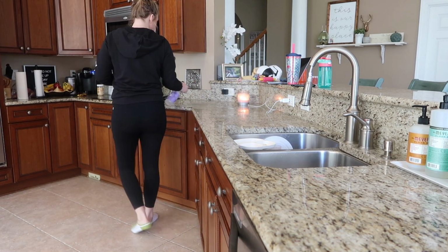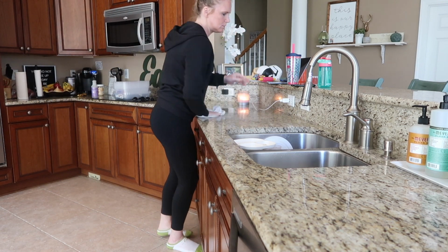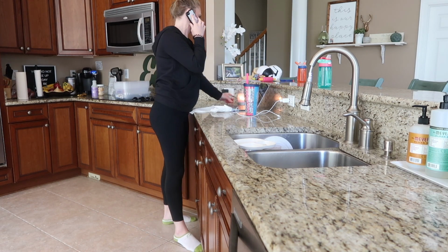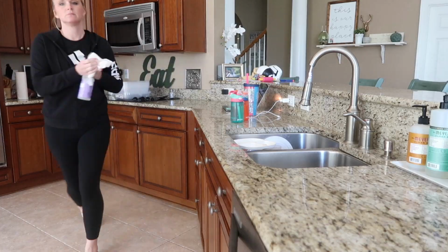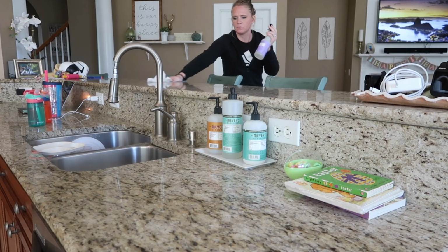So I'm just cleaning up from lunch and breakfast. Like I said, I'm wiping down the counters. I lit a candle. I am wiping down the chairs and putting away toys. You guys can see the pile of toys over in the corner, and then doing the dishes and taking out the trash.